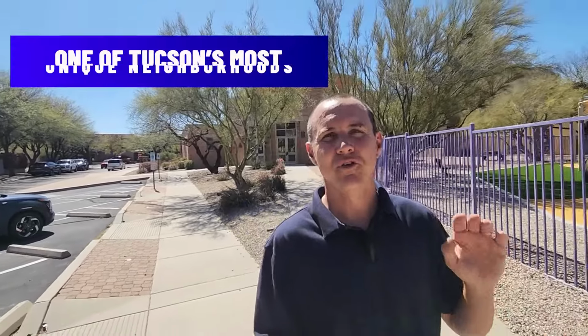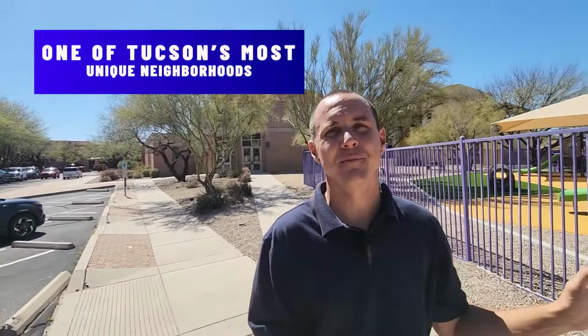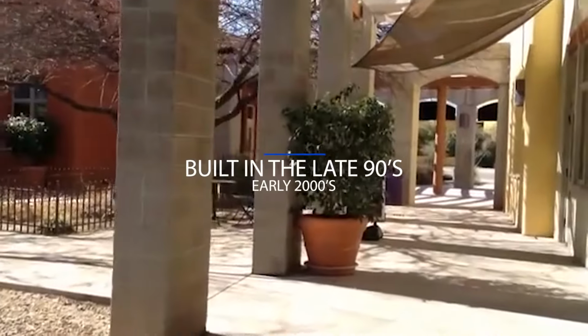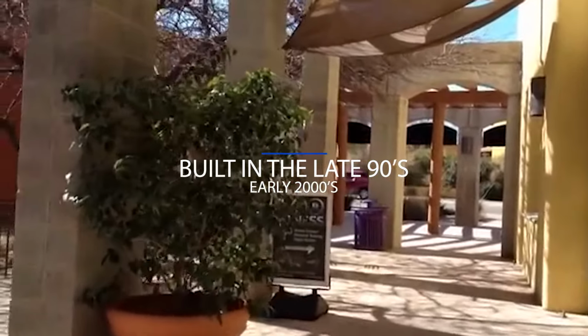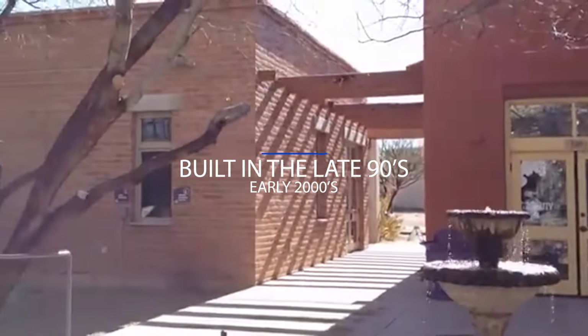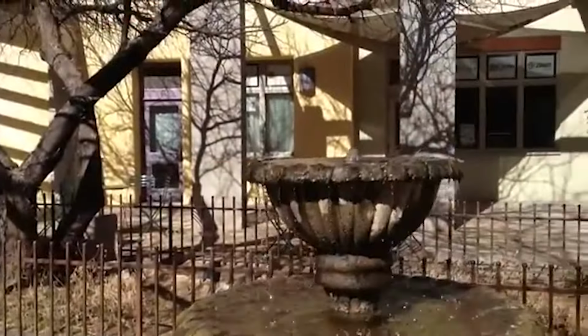All right, so like I mentioned, we are checking out one of Tucson's most unique neighborhoods. We're over here in Civano in Tucson's east side near Irvington and Howden. So Civano was a community built in the late 90s, early 2000s, and actually a lot of the development continued much later than that. But this community was built with sustainability in mind. It was kind of an experiment of the time.